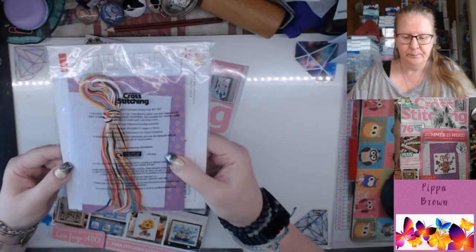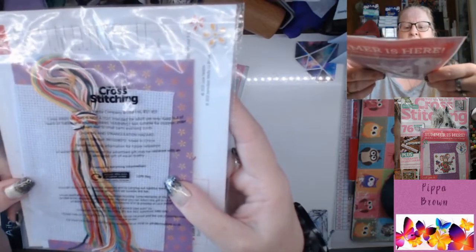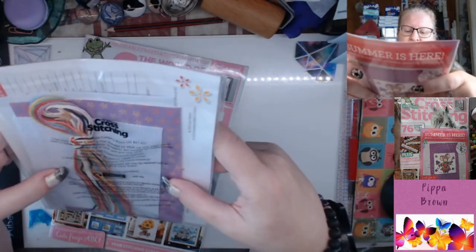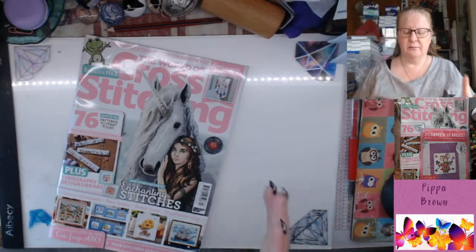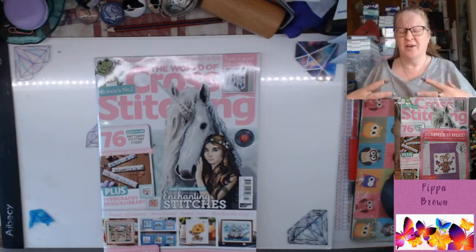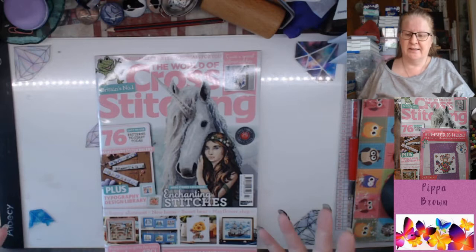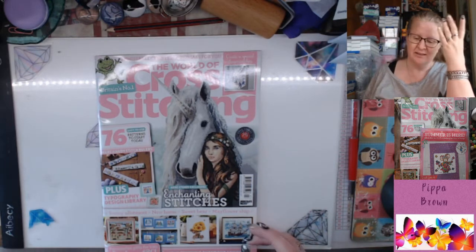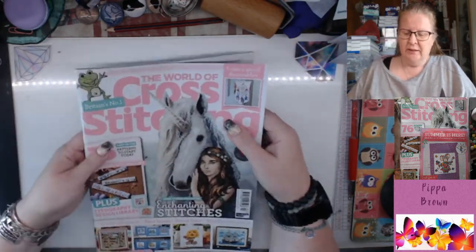There's the size of it, so you get an idea. It's smaller than a small card. How you're supposed to tell what colours each of these are really does baffle me with the kits. When I was going through my 20, 30-year-old stash of stuff, there were kits and there was floss and none of it was numbered or anything. I was like, oh, how do we tell? I'm so glad that we have DMC or carded stuff these days.